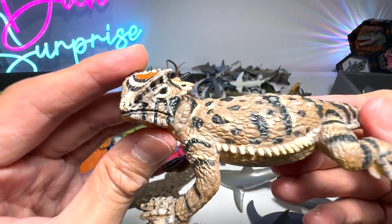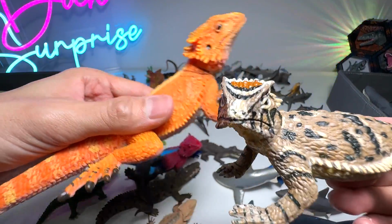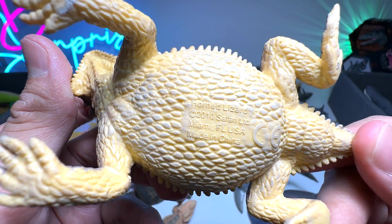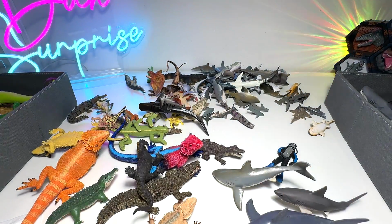Next, we have another lizard which looks a little bit like the bearded dragon, but is actually not. You can see it has plenty of spikes. Let's take a look at the name. It is the horned lizard from Safari Ltd 2010 figure. Gorgeous figure, I like it.